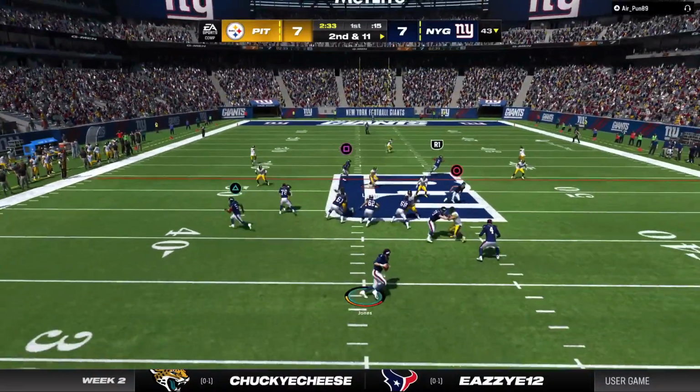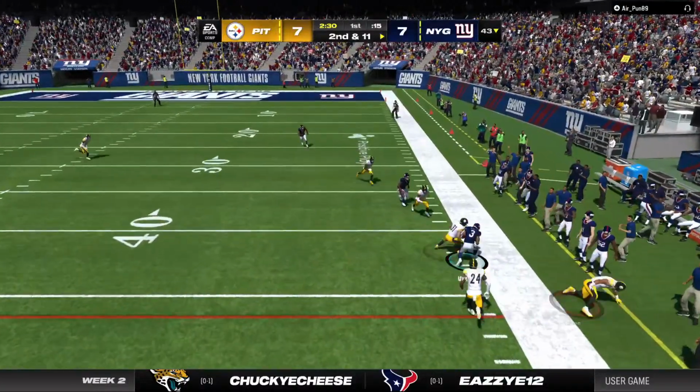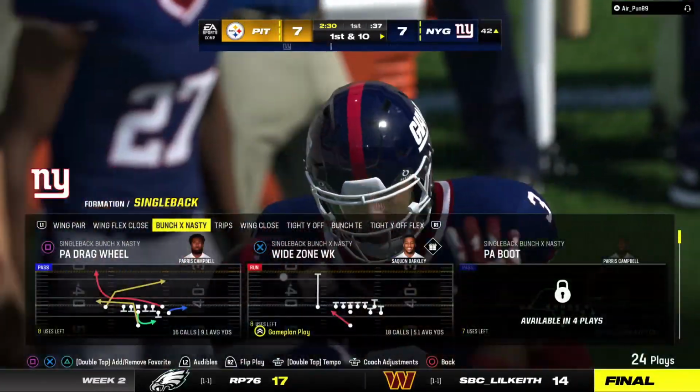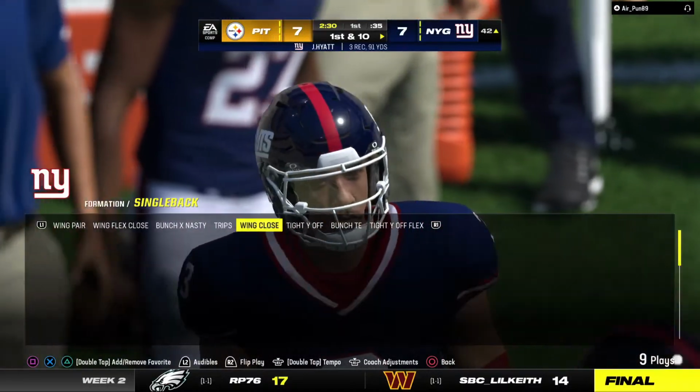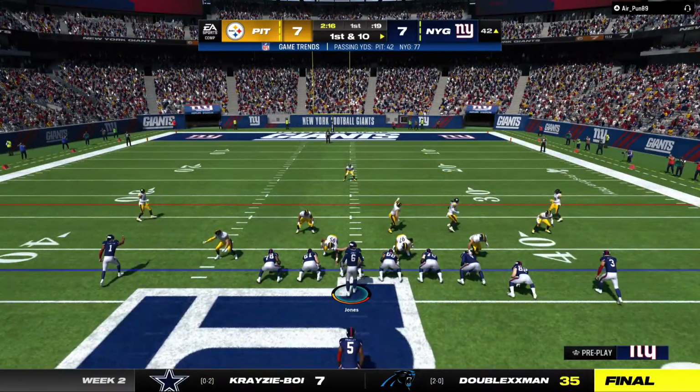A loss resulted. Jones, complete right side to Hyatt. And he'll be out of bounds just shy of the 40. He's already topped his receiving output from a week ago, and we're just in the first quarter, as that's a first down.